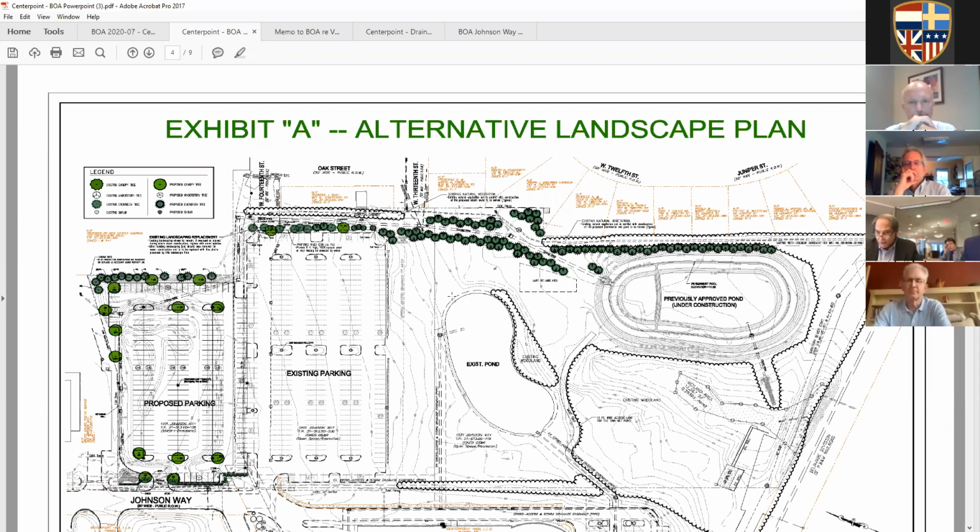To take advantage of the elevational differences between the property line and the parking lot, the 6 feet of the fence itself will be augmented by the 5 or so feet of elevational difference between the property line and where that fence is located. So in effect, from that property line, you'd be looking up 11 feet to the top of the fence, more or less, 10 or 11 feet.